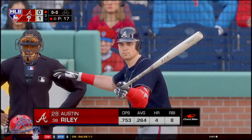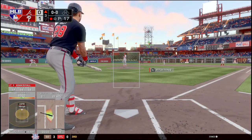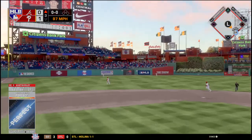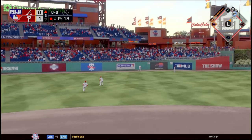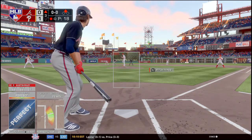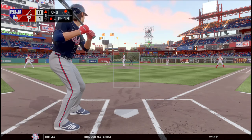Batting next, the third baseman, Austin Riley's at the plate. Riley gets a hold of this one, and he cracked it good. It's through the gap onto the wall, and Riley will end up with a 1-out double as Anderson is at the plate. The pitcher, Ian Anderson.